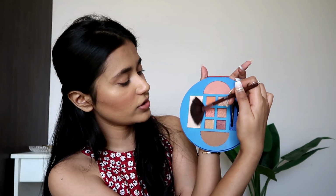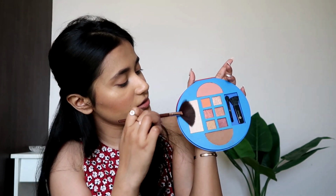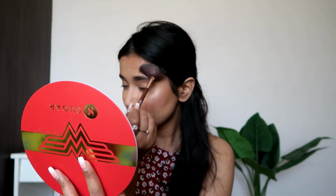It's time for the other highlighter. This palette of course looks like for lighter skin tones, and the other one is more so for medium to darker skin tones, and I think that's why I'm liking that one a lot better. But let's try this out now. Okay, yeah, this is also really pretty. This shade is definitely giving me champagne pop vibes.